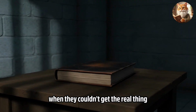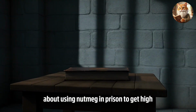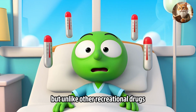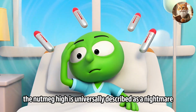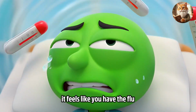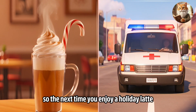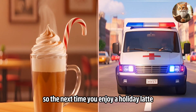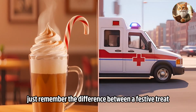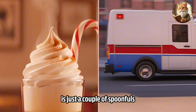Historically, people have used nutmeg as a cheap substitute for marijuana or stronger psychedelics when they couldn't get the real thing. Malcolm X even wrote in his autobiography about using nutmeg in prison to get high. But unlike other recreational drugs, the nutmeg high is universally described as a nightmare. It feels like you have the flu, you're dizzy, and you think you're going to die. So the next time you enjoy a holiday latte, just remember, the difference between a festive treat and a trip to the emergency room is just a couple of spoonfuls.